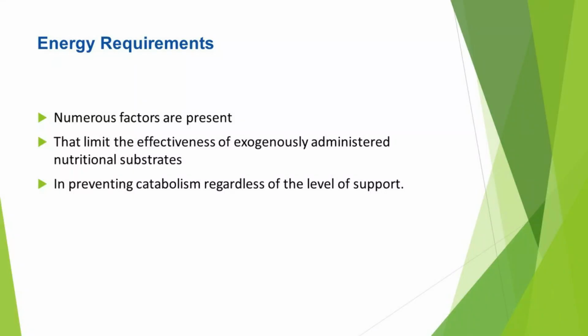In the immediate post-operative period, especially in the critically ill, the goal of nutrition support is maintenance of current lean body mass and should serve as an adjunct to other critical therapies. Numerous factors are present that limit the effectiveness of exogenously administered nutritional substrates in preventing catabolism, regardless of the level of support.